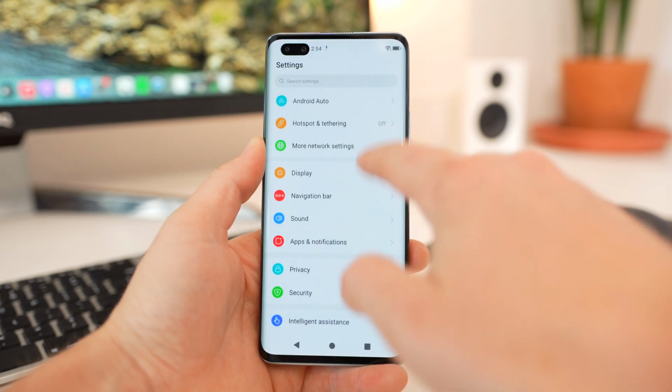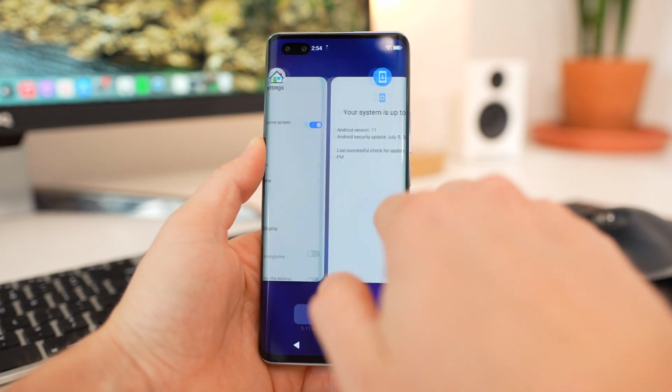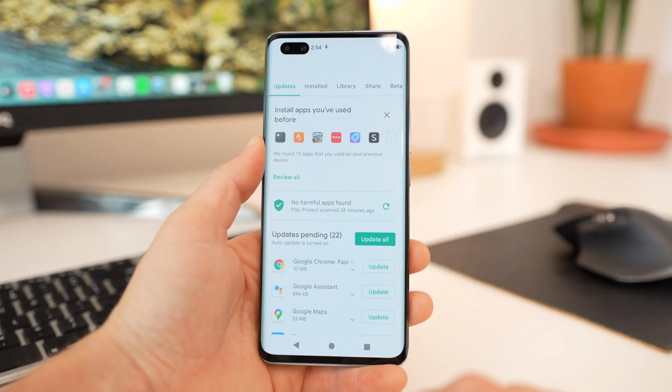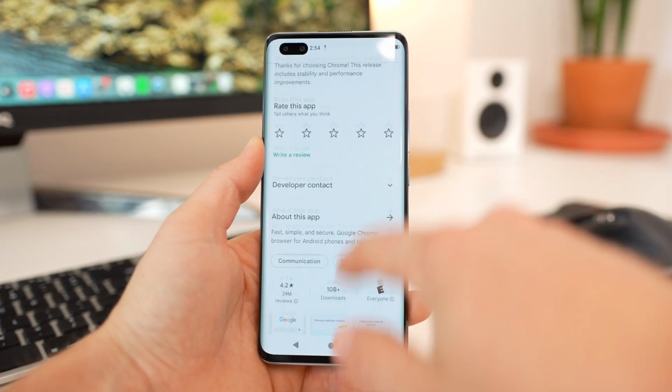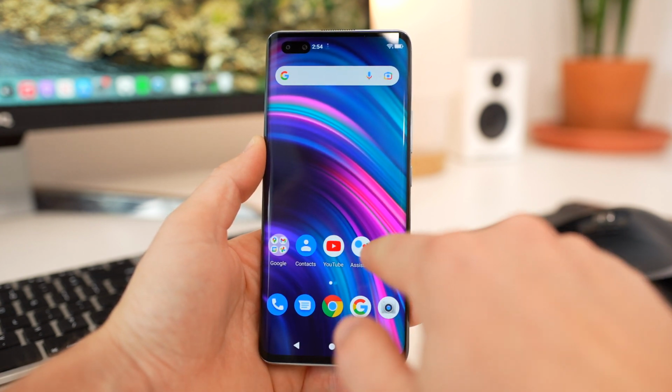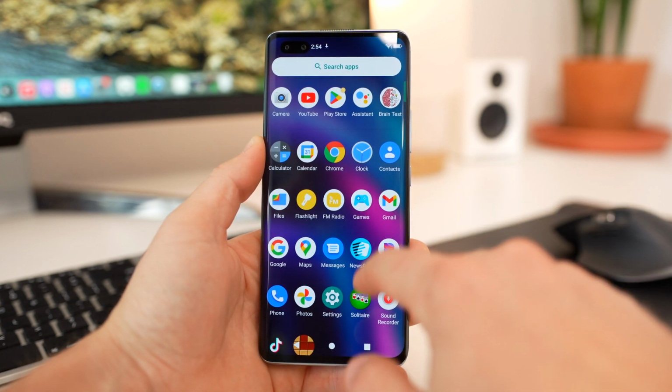There's also 256 GB of internal storage, so you should have plenty of space to load this phone full of apps and photos and videos. So you get a ton of storage space built into this phone, but it's worth noting there is no expandable storage in this device, unlike many of BLU's other smartphones.